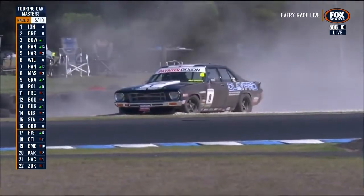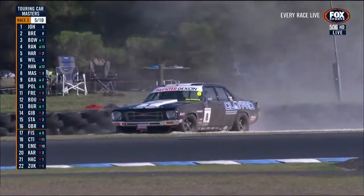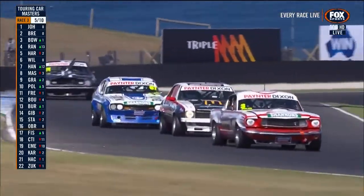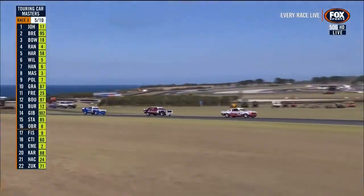And off goes Gary O'Brien in the HQ GTS 4-door Monaro. Off in the gravel trap. Hopefully that's far enough out of harm's way that we can keep this amazing race going.